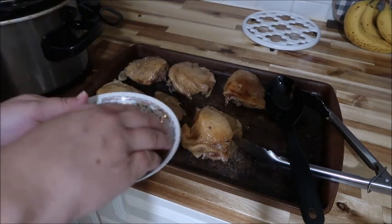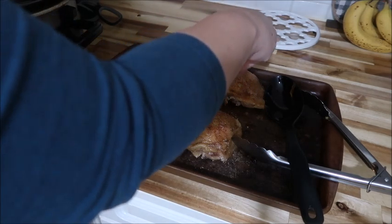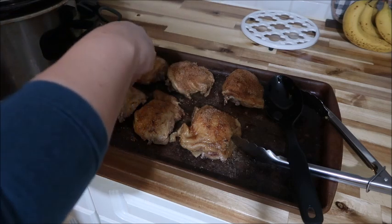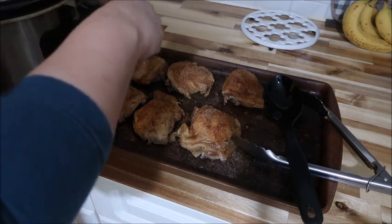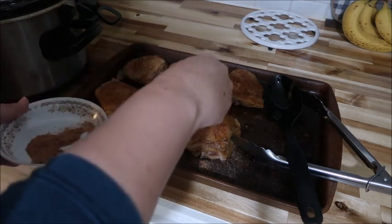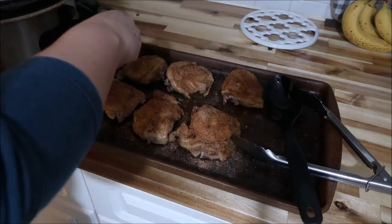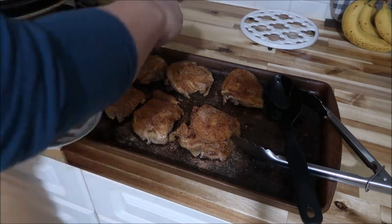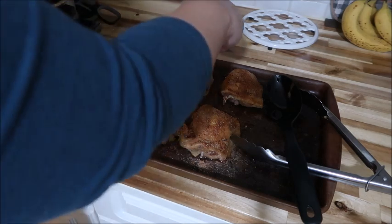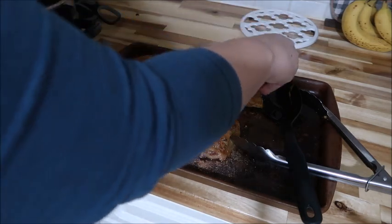we're gonna add this Cajun seasoning. I'm just gonna use my fingers and sprinkle it over the top. Believe me, there's plenty to go around. We want to get some good coverage, because like I said, this is really going to crisp up in the oven, and you want to make sure you have all of that flavor. The flavor is in the broth as well, but we want it directly crisped onto the chicken. There we go.